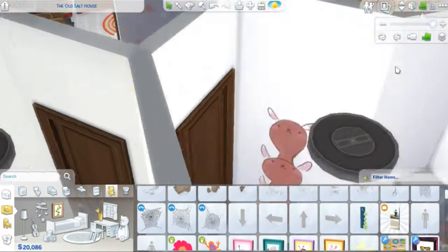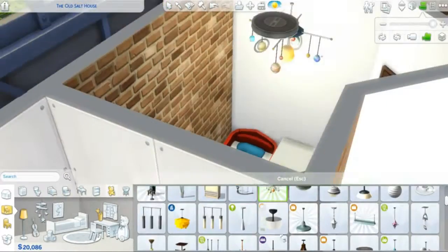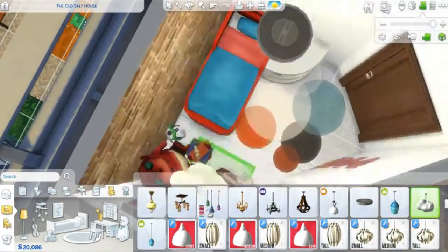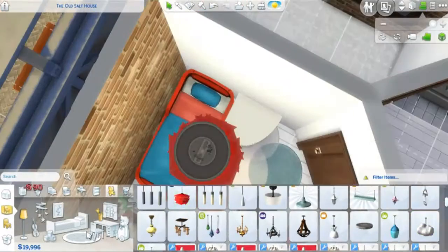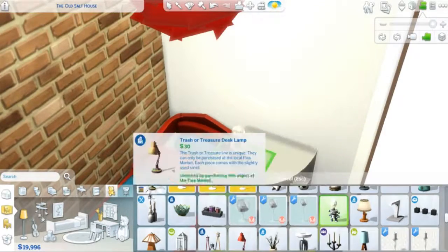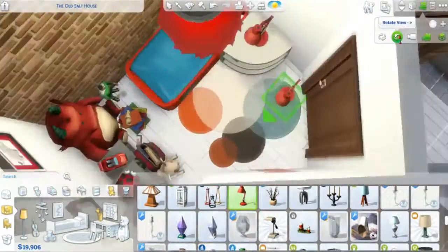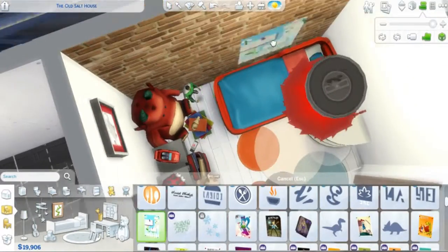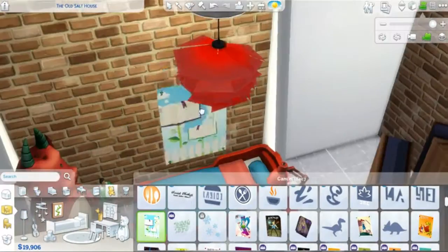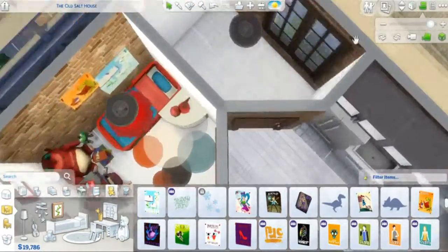And because there's no windows either, I felt like it's better to keep it white and clean, just so it looks bigger, I guess. Now that I think about it, I could have added a mirror in there to help open up the space a little bit more, but with children's bedrooms, you don't often see mirrors in there, so I guess that's the main reason why I never put a mirror in there.